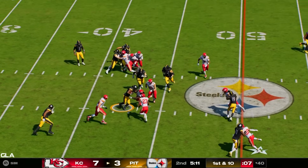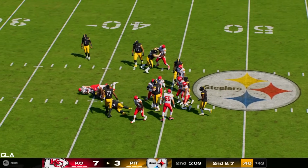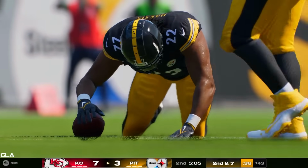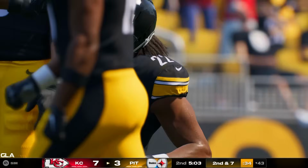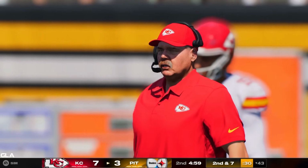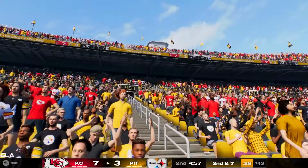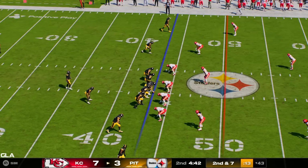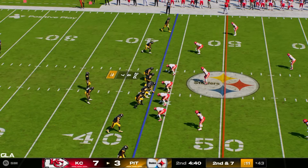A run with Harris out of the shotgun. And he'll power ahead, but only for about 3 yards. Second down coming up. Not a huge carry there on first down, but not all of them will be. But still, all in all, a positive play for the offense. It's all about picking up at least a few to set up what you're going to do here on second down. From the 43, here's second down and 7.